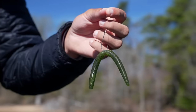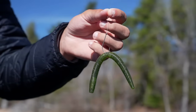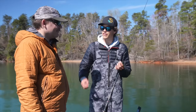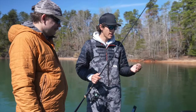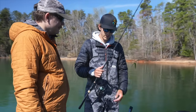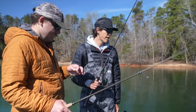And then I was using the number 2 Gamakatsu G-Finesse Neko hook. I think it's designed by Brent Erler, so probably one of the best guys at Neko finesse fishing, wacky worming. And I had that too, and I think it was a 10-pound fluorocarbon leader with a 10-pound P-Line braid. And that was my key.